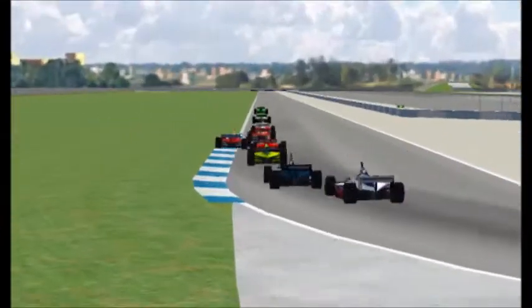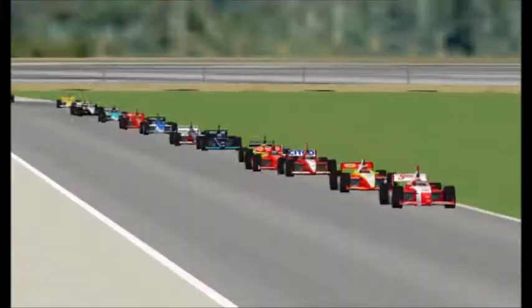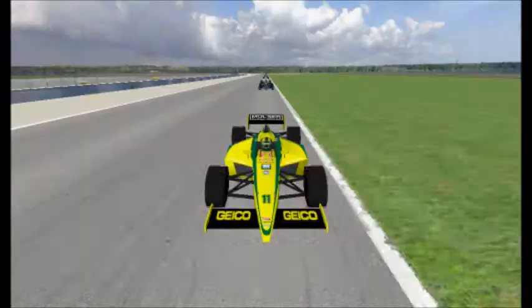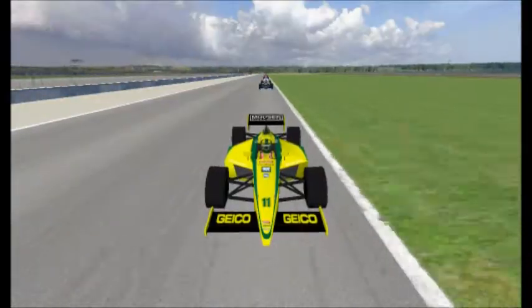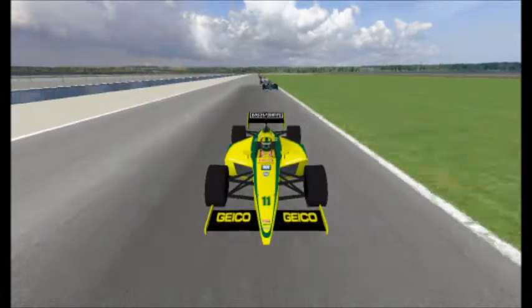There is the Indianapolis winner, Kyle Collins in the number 11 Geico. I think that's a... No, that's a Chevrolet. I don't know. So, I honestly don't know. Here they come.